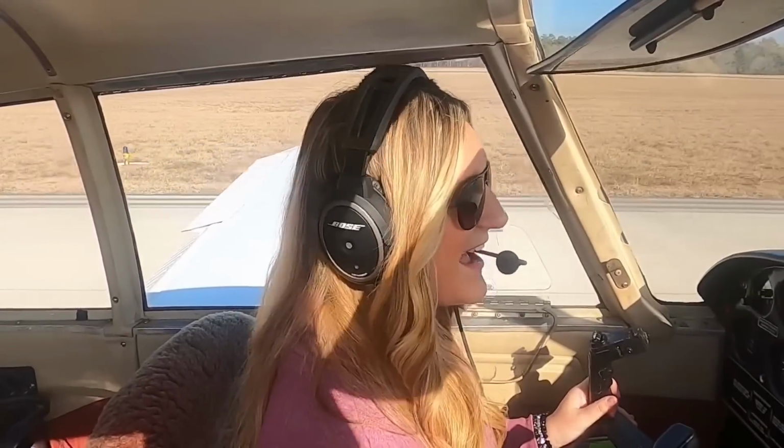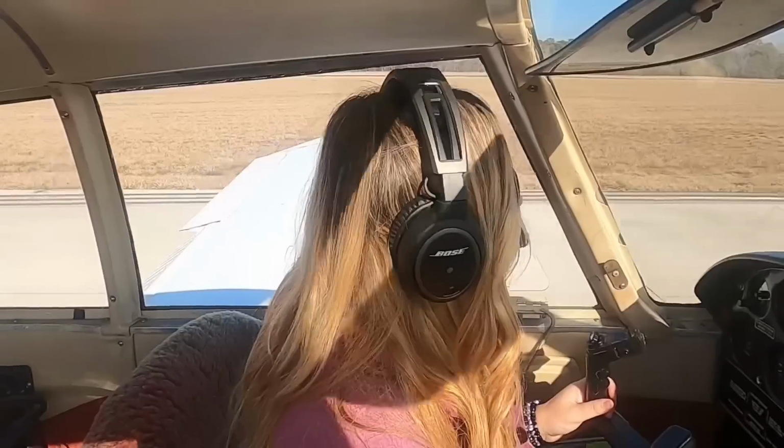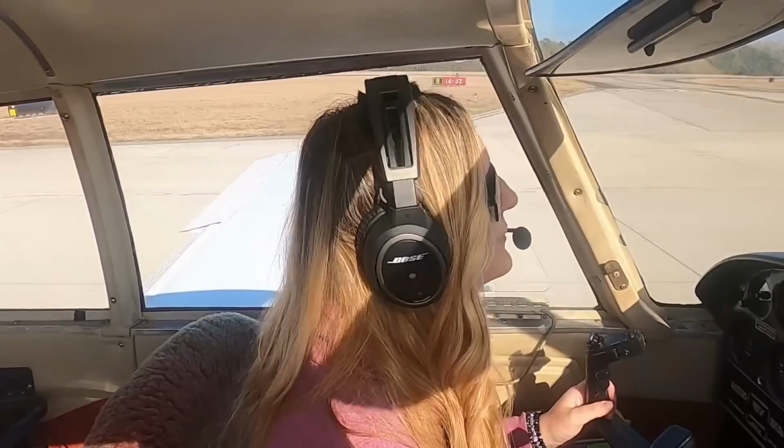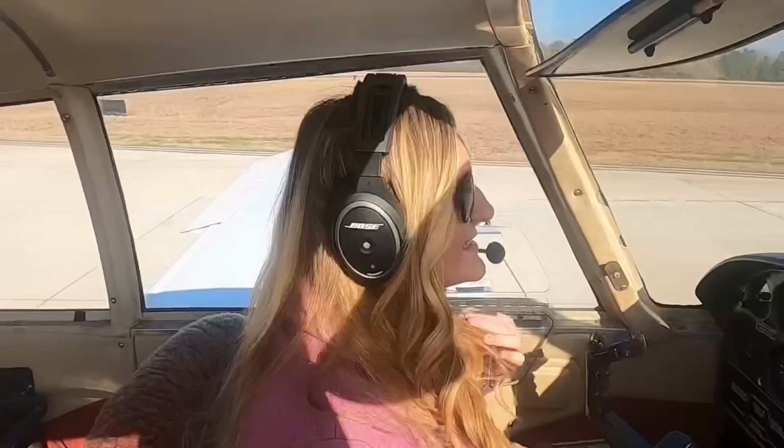It'll be interesting to see how that landing looks because it's probably going to look pretty sideways, but I actually touched down on both of my mains at the same time, so I'm happy with that. No skidding, no shimmy, nothing, so that was good. Toasty.